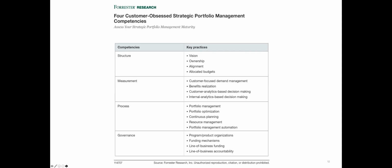Also, internal analytics decision-making. Yes, you have your schedule and budget performance, but also the effectiveness of your team, velocity over time, quality over time, and using them to help make decisions in what you're going to invest in and what you're going to be focusing on. And finally, governance, program and product organizations.